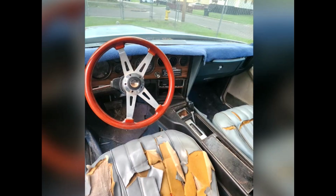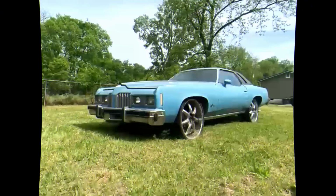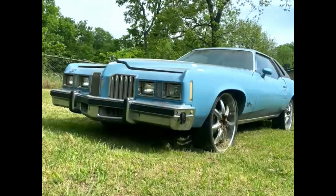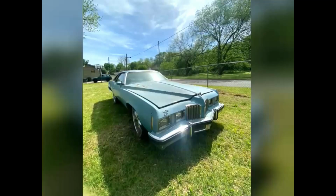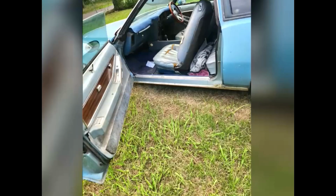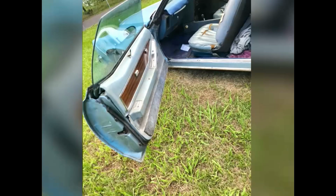The car starts, runs, and drives, but it does have an issue worth noting. The reverse gear does not engage, which suggests the transmission may need repair or a rebuild. For the right buyer, this is more an opportunity than a setback, since a refreshed TH400 paired with a strong 400 V8 can make this car a real powerhouse again.